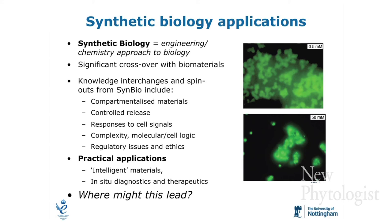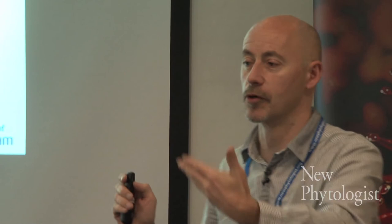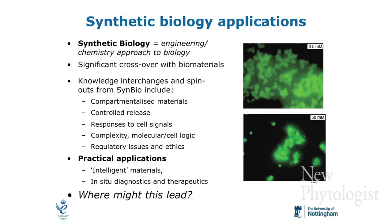But in terms of practical applications, obviously, one of the things we'd like to be able to do is to have something like a synthetic macrophage. So where we have a responsive system, perhaps you're genetically predisposed to a particular disease, you can implant something and it will essentially lie dormant. It's a kind of sleeper medicine. It lies dormant until it's activated by a particular system. So that's an obvious end goal for these things. But again, in situ diagnostics and therapeutics. So the design parameters which would allow you to do the Turing test that I talked about earlier could lead you into some very obvious practical applications.